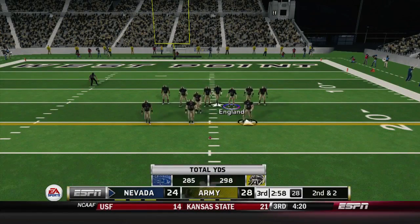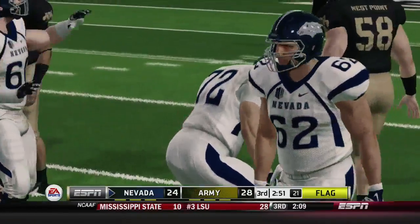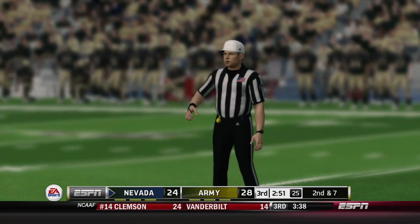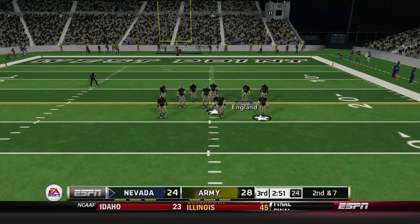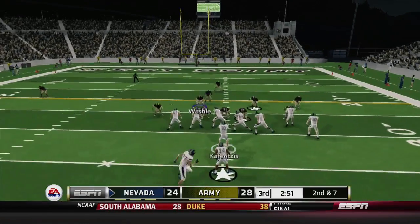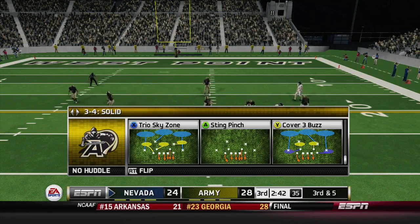So it's second down and about 2 yards to go. Might have been some early movement up front. False start, offense. Still second down. The 26. Call it a gain of 2 yards. That'll make it 35.